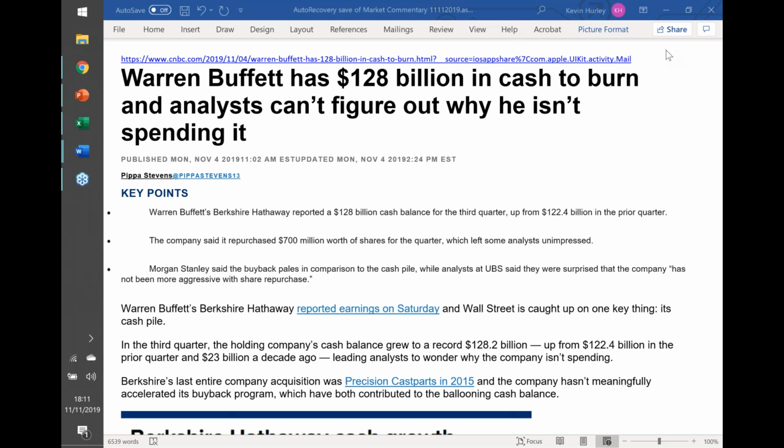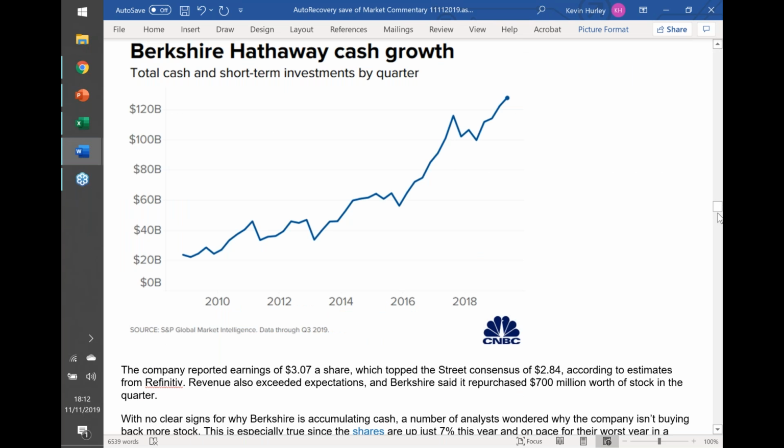Interesting, he repurchased 700 million worth of shares for the quarter. And it's the reason why Berkshire Hathaway basically took a bit of a hit. I had this out here and I liked the chart because I found it interesting to see how his cash has been growing, literally from 20 billion in 2009, when he should have had a good opportunity to pick up quite a bit, up to 120 billion where it is right now.